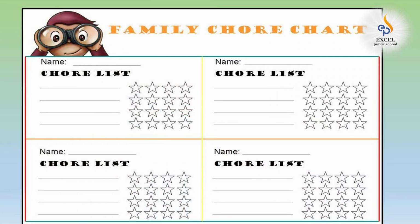Children, here is an activity for you. You could create a chore chart dividing the work equally between the members of the family. Here is an example of the same.